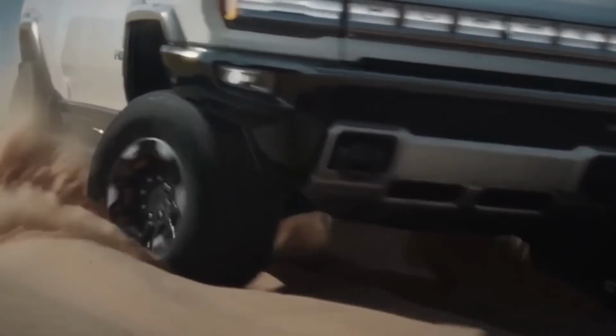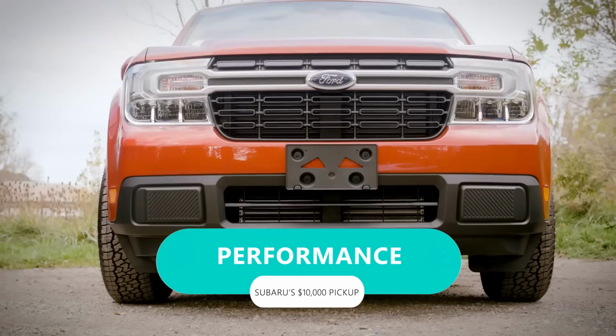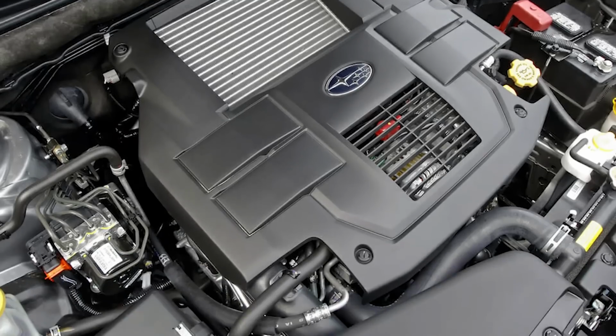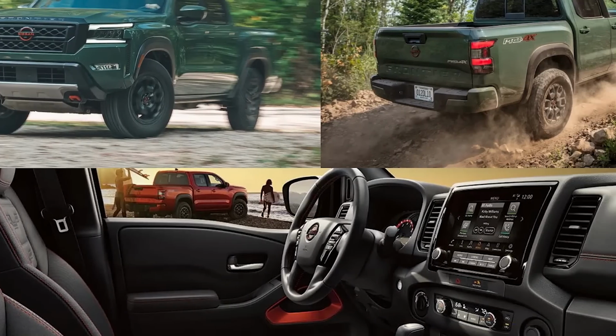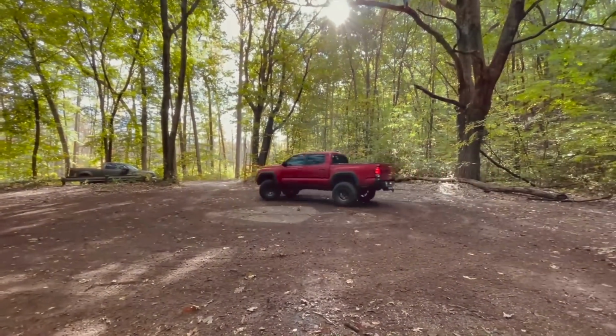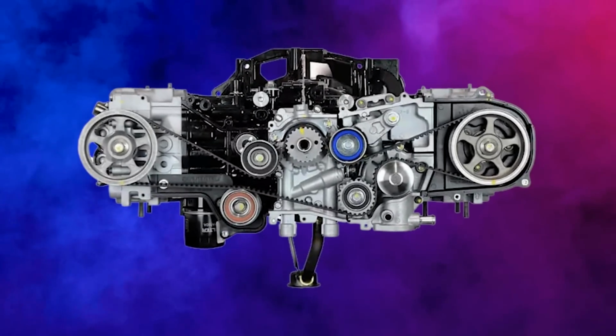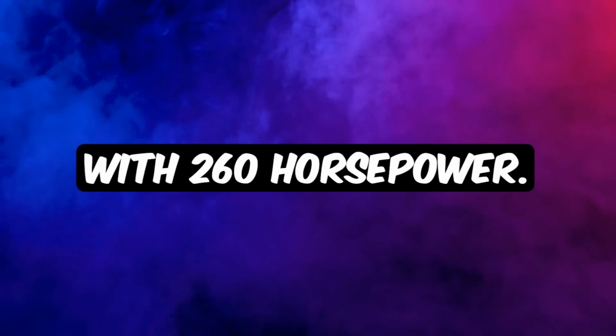Let's talk about it. Performance. One of the most important aspects of any truck is the powertrain. Truck drivers want an engine that is reliable and powerful, especially on tough terrain. The new Brat will have two gasoline engine options, a 2.5-litre naturally aspirated flat 4 with 182 horsepower, and a 2.4-litre turbocharged flat 4 with 260 horsepower.